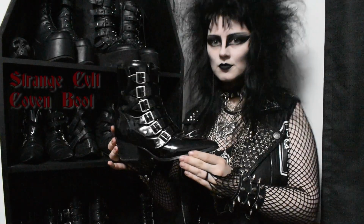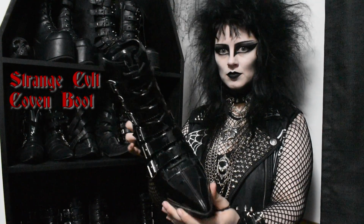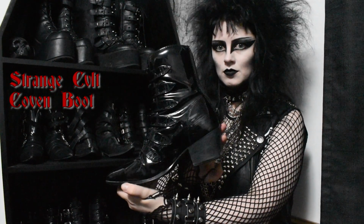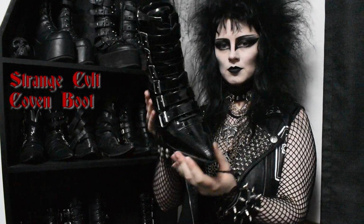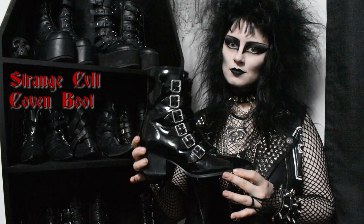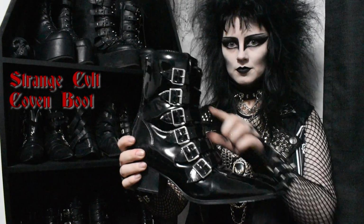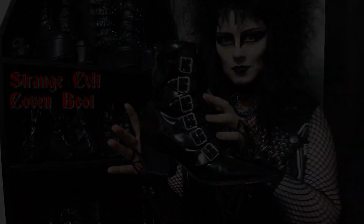These ones are the exact same as the last pair of shoes, except instead of coming in kind of a vegan leather, they come in more of a shiny leather or PVC kind of material, and I used the buckles from the last shoes to put on these ones. These ones originally came with all black buckles. They're also a little bit stiffer than the faux leather pair.